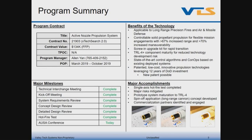Starting off with program summary, just very generically, what are the benefits of the technology? In this presentation, I'll show that this is applicable to two modernization topics, the first being long-range precision fires, and the second being air and missile defense. What we're bringing to the table is controllable solid propellant propulsion, and the key word here is controllable. That's a very loaded term. I could discuss that for hours, and I'll slowly define that in this presentation. Ultimately, what that does is allow for very flexible mission engagements.